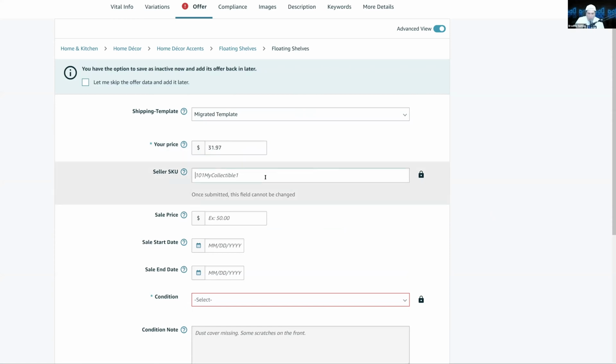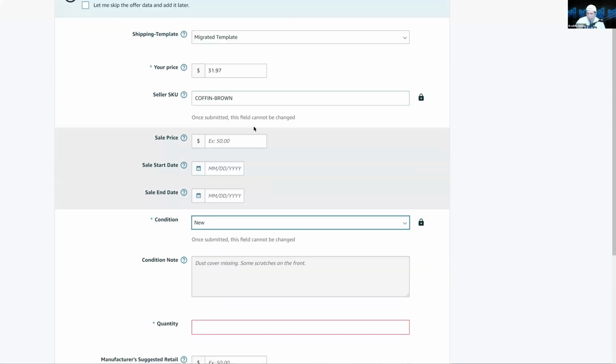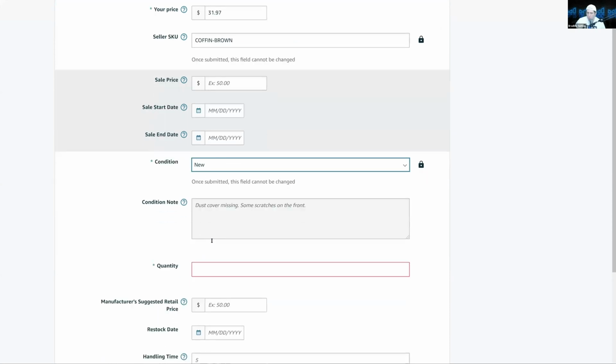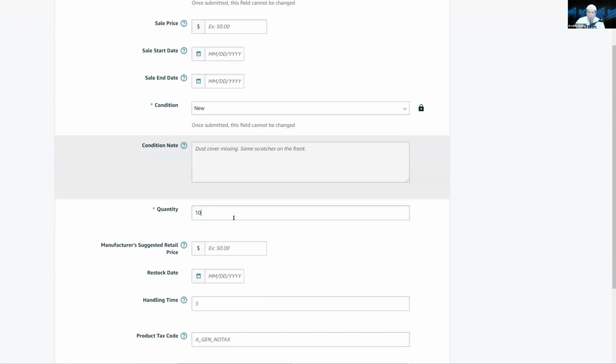What is the SKU? I'm going to put coffin black. Oh, no, this is not black. Brown. You know, SKU is whatever you guys put for your SKU, whatever numbering system you guys use. Condition, I'm going to put new. And quantity, let's go ahead and put 10 because I'm actually going to fulfill this by merchant. I only have like 25 of these that I got from the factory. I just wanted to test these different colors, so I got like 25 brown, 25 green, 25 pink, etc. I'm just going to put 10 for now.